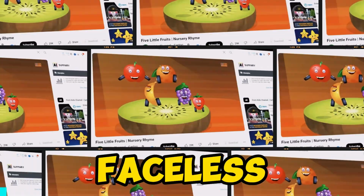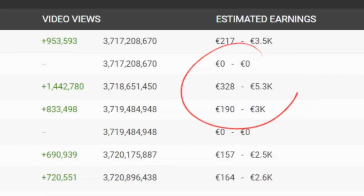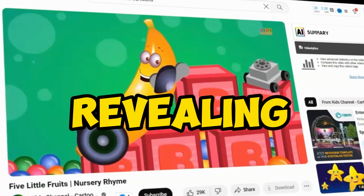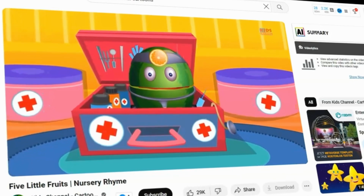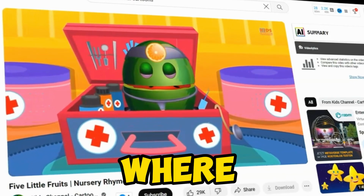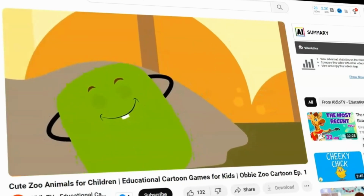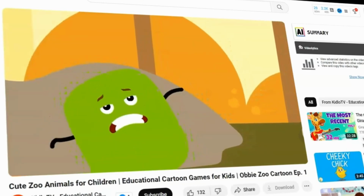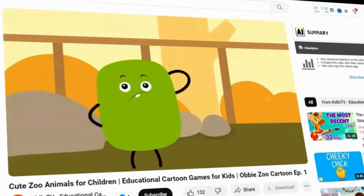Can you believe that faceless channels like these are making anywhere from $300 to $5,000 per YouTube video without revealing their identity? It's an intriguing phenomenon in the realm of children's educational animation channels, where views have skyrocketed into the millions. The simplicity of achieving such massive views and substantial earnings through AI-generated animation videos is truly mind-blowing.